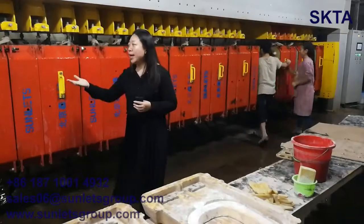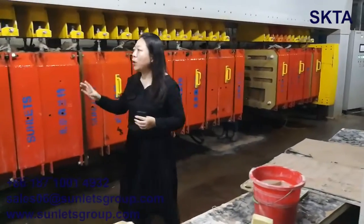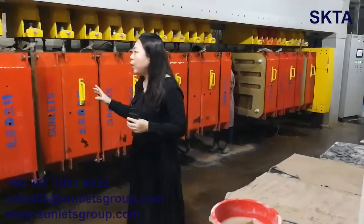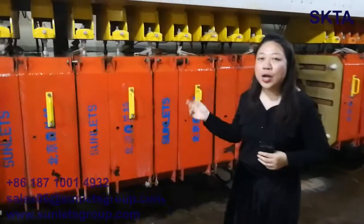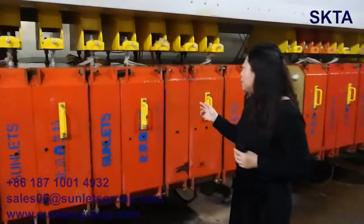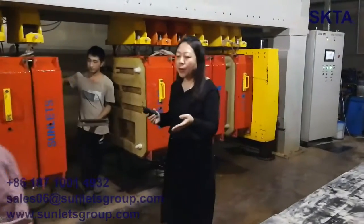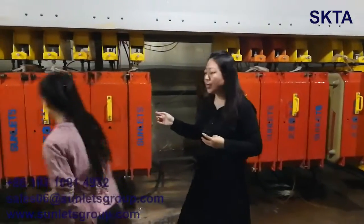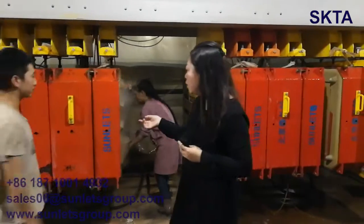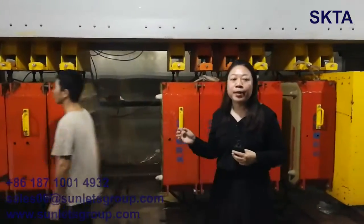And you can see the basin's high pressure casting system has about 12 molds, each one a dual mold. The mold is also a resin mold. It is working for the green body. And you can see the label here, Sunlights. Sunlights is our ceramics equipment factory.